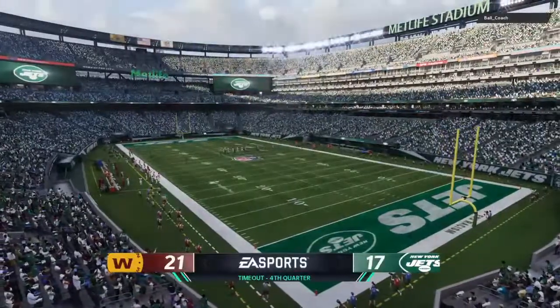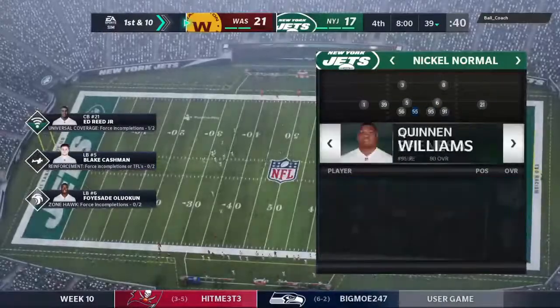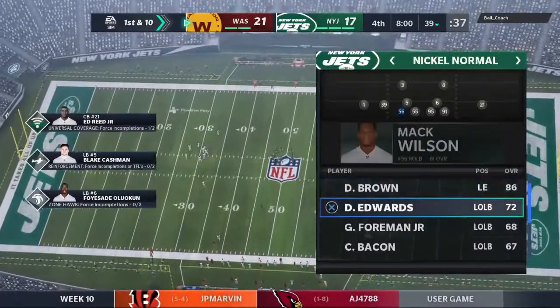And Washington now going to use the first of their 3 timeouts. It's just their first. They'll be down to 2 remaining as we step aside here in the 4th quarter.